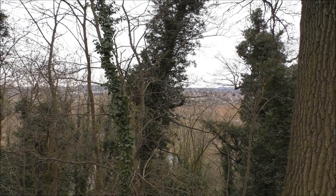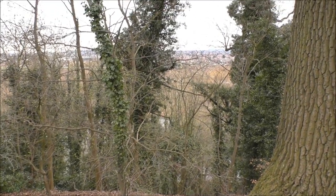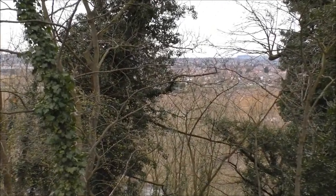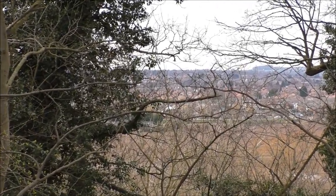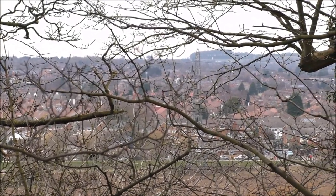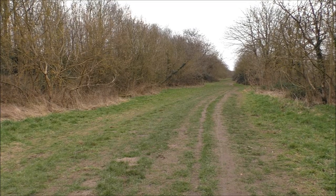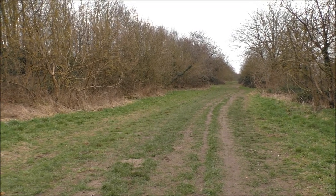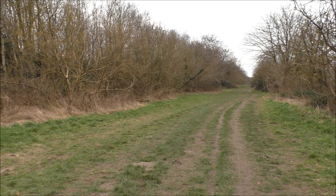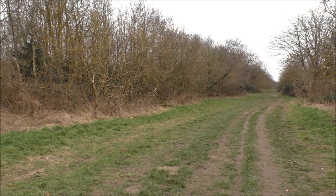So we're currently on a cliff, and over there you've got the view across the river, which is Beeston. The elms that were planted in the 1690s were to flank the main carriage drive from the Hall to Fareham Brook.